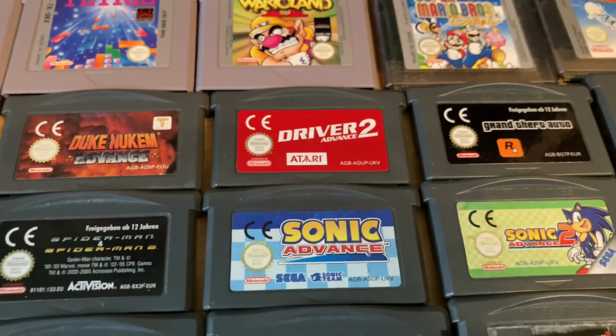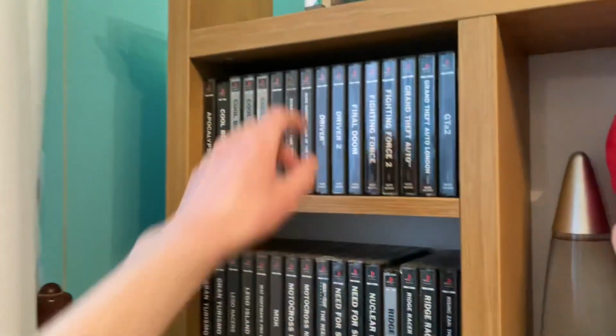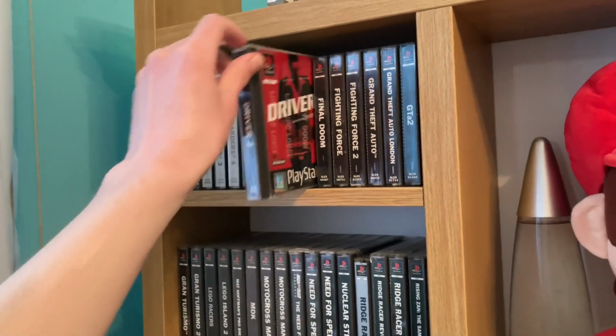Alright, and then got Driver 2 Advance. This is a port of the PlayStation game, Driver 2. I do actually already have the original Driver 2 for the PS1 up there.